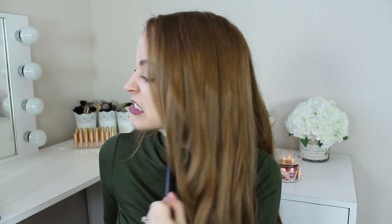Because of its shape, it's perfect to bronze your face. I used it today to apply my bronzer, and you could even contour with this if you like a really diffused, soft contour. If you're not into that sculpted look, this is awesome. It's great quality, it doesn't shed on me. It's just so good. You go, NYX. It's a great bronzer brush, I love it.